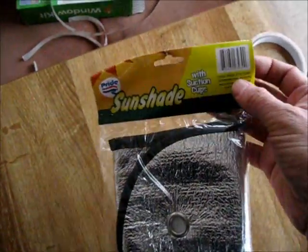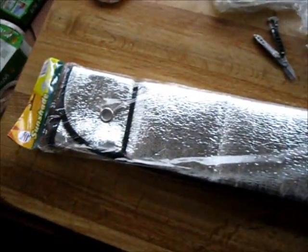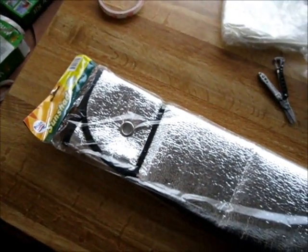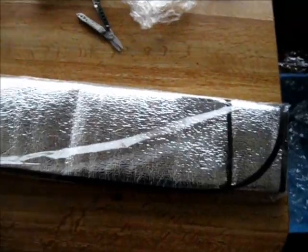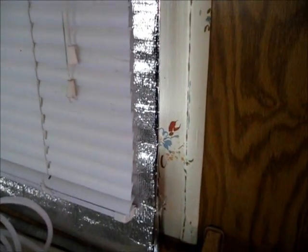Another thing I have here is these dollar store car sunshades, and I'm going to fit these in my windows. I want to rig it up so I can roll them up during the day and leave them down at night. I'm going to figure out a way to do this. I've already done the kitchen window. I've just shoved it in under the blinds to help. What it's going to do is radiate heat back into the room and hopefully help reduce the heat loss in here.